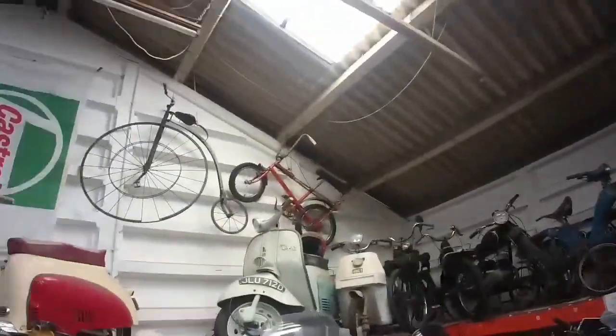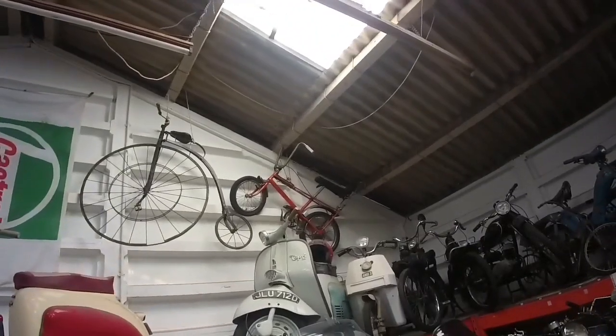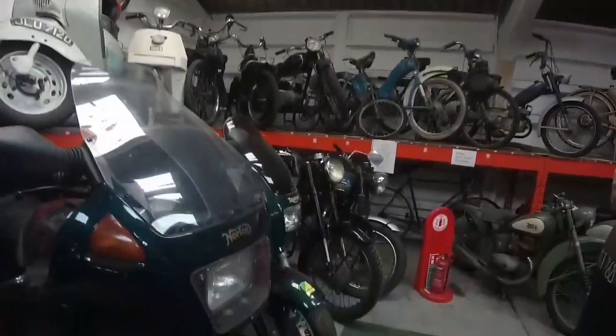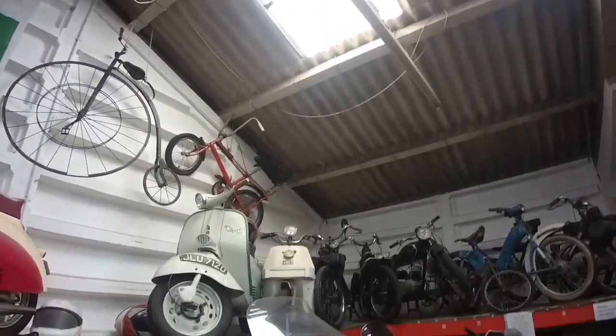Scooters up there. Even a chopper, the old chopper. Yeah, that's my old chopper. My friend's got one in his loft. I suppose they are collector type now, aren't they? One of the visitors actually knows all about the ins and outs, and he said you would be looking at about £1,000 for that as it stands. I can imagine. A little bit different.